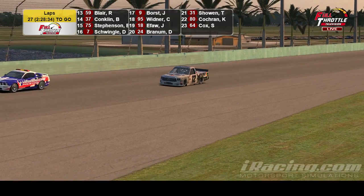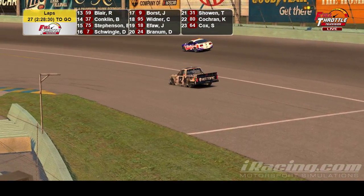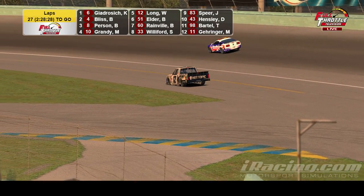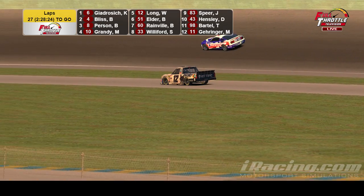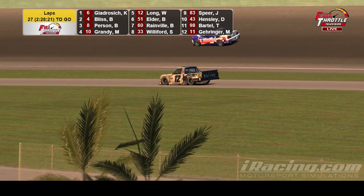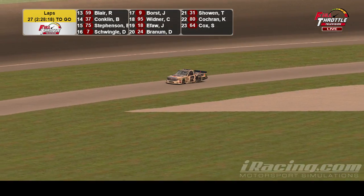We'll see if Will decides to pit here. Unfortunately, yeah, it looks like he is. It's going to be tough standing on old tires. You probably didn't want to do that. So 27 laps to go. 27 to go here. Action's going to pick up.